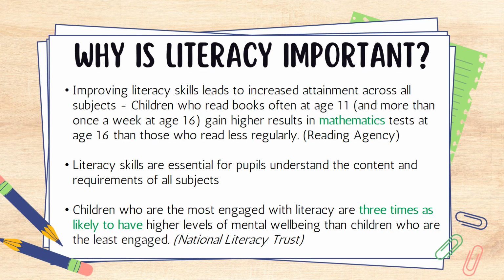So why is literacy so important? As I've outlined in the last slide, it's used on a daily basis. In addition to that, there's a couple of key facts I wanted to highlight to you that show why it is so essential. So the Reading Agency found that improving literacy skills leads to increased attainment across all subjects. And an example is that children who read books quite often at the age of 11 and more than once a week at the age of 16 get higher results in maths tests at age 16 than those who read less regularly. So this shows a direct link between literacy skills and attainment in maths, showing that it is really important in order for pupils to access the whole curriculum.